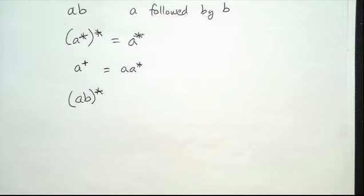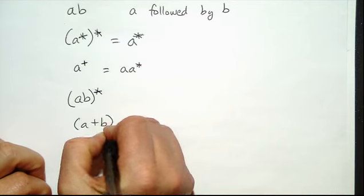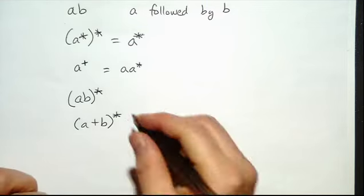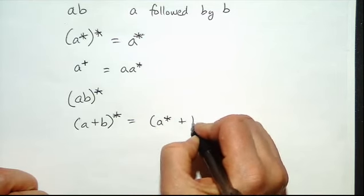Okay, if you get something like this, it means that I have AB star. By the way, I'm seeing that there's an error in your packet on page 1 at the very bottom. There's rule number 4, and it actually is supposed to have a plus in between the A and the B and has a star like that. And so it's actually trying to tell you this rule.